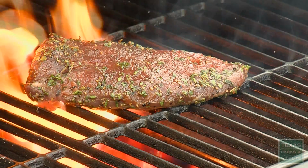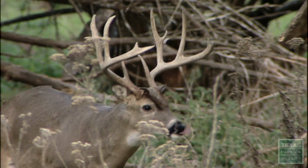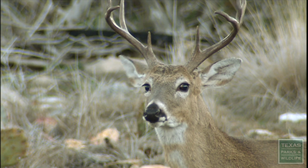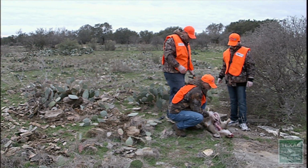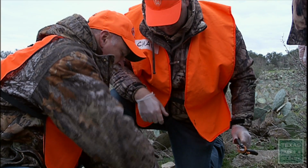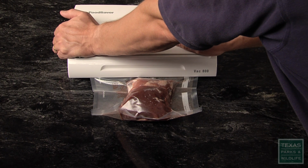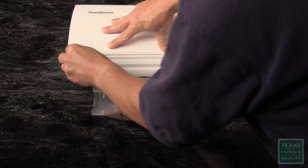Yeah, that is a nice hot grill. Texas has more white-tailed deer than any other state, but only about 15% of the herd is harvested every year. If you'll feel the center, you can do the same thing. The way you handle the meat in the field greatly influences the taste. If handled correctly, you can avoid any unpleasant gamey flavor. I think the best way to store venison is to vacuum seal it in plastic bags for the freezer.